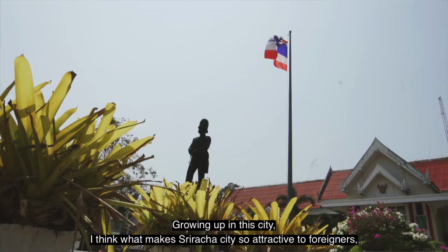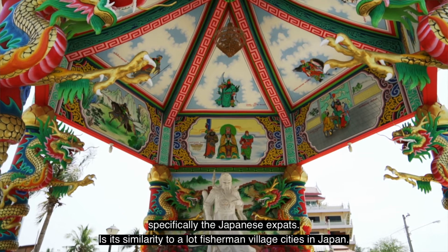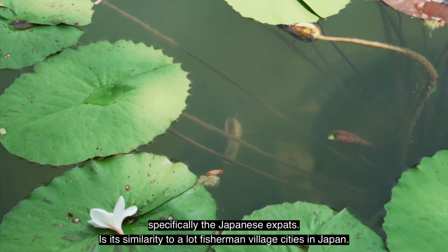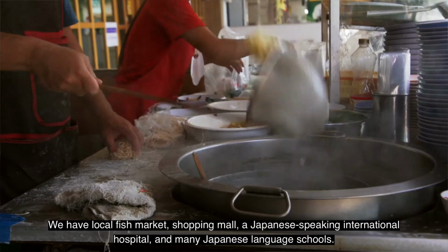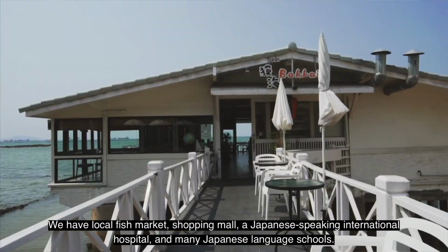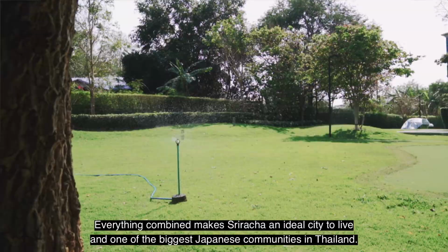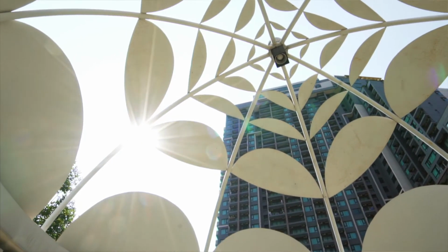Growing up in this city, I think what makes Si Racha so attractive to the foreigner, especially the Japanese expat, is the similarity to a lot of fishermen villages in Japan. We have a local fish market, we have a shopping mall, a Japanese-speaking international hospital, and a lot of Japanese language schools as well. I think everything combined makes Si Racha an ideal city to live in and one of the biggest Japanese communities in Thailand.